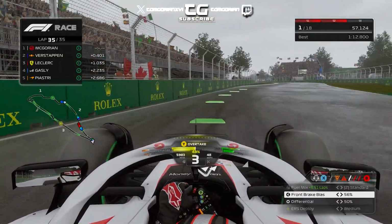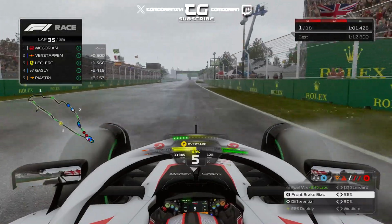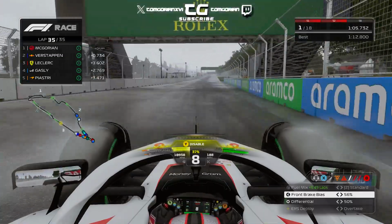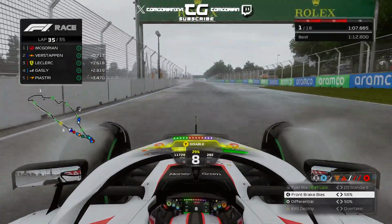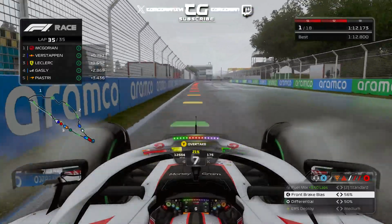The rear wing has failed. I don't know what the hell that means. Does that mean we don't have DRS? I think it does. But the DRS doesn't matter as we're going to use all of the battery on this main straight. We have held on dramatically for the second half of this race since the intermediates.